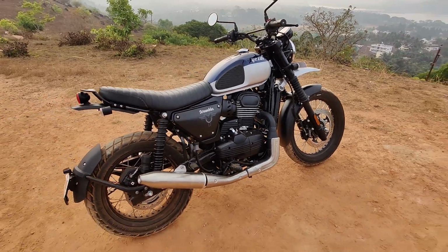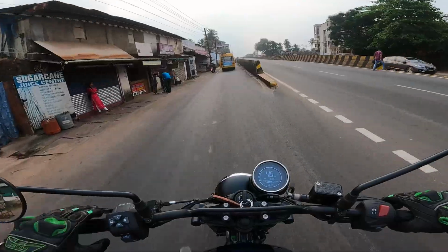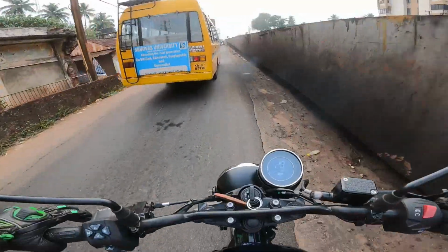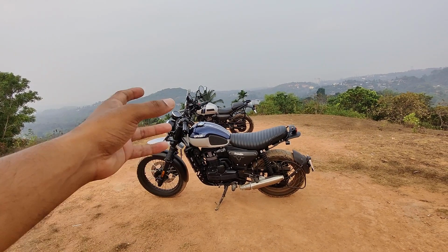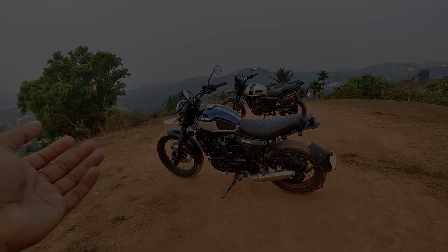Motorcycle. I think this is one of the coolest looking motorcycles currently in the Indian market. Between the rev limits of 3000 to 5000, that is where you can see the full potential of this motorcycle. So this is basically for somebody who is an urban user who likes to commute every single day to office.